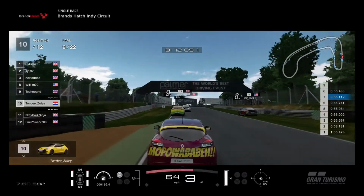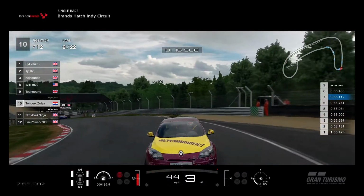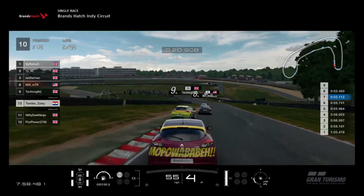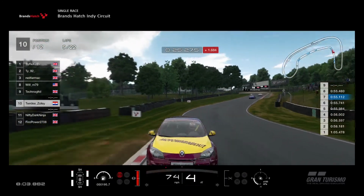Twirdy has nowhere to go and hits Techno, but then we all recover, but unfortunately Nifty Dark Ninja doesn't recover quite as quick as the other guys, as a result of him going more sideways. So just a big concertina effect really. Just 3 cars ran wide and 3 cars somehow continued.